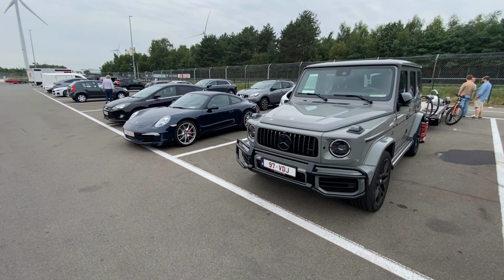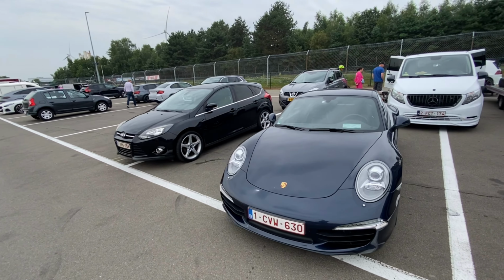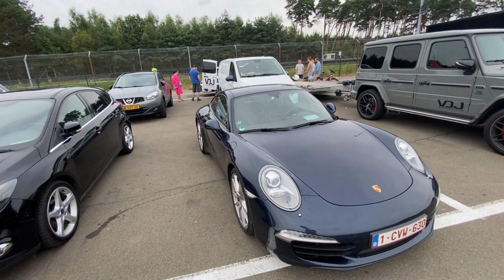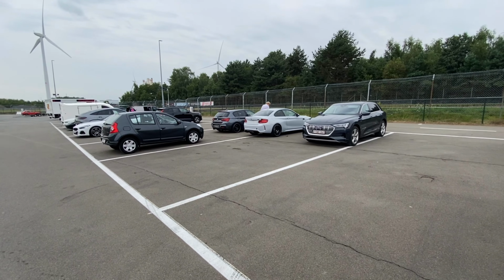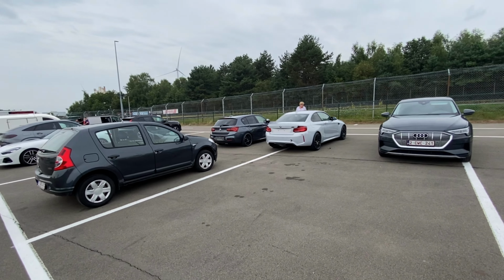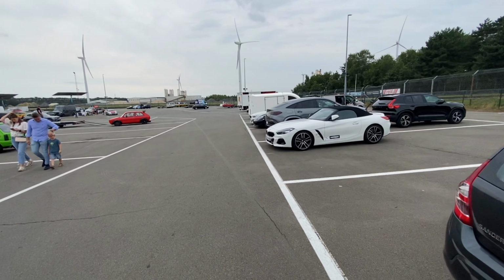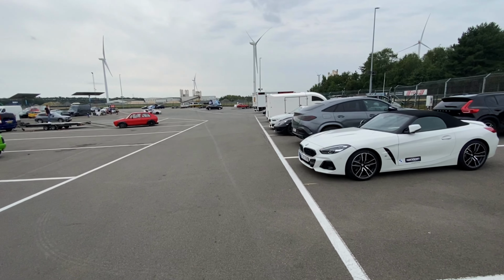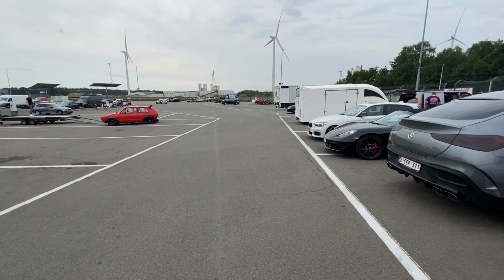Next up we have a G63 AMG, a nice very clean 911, 991 point, this is the 991.1 generation. Then we have another 140i and a BMW M2 next to each other. These two cars are very very very nice. I don't know which one of these I would take because 140i is a bit bigger in the boot so you can take more luggage, but the M2 is more beautiful.